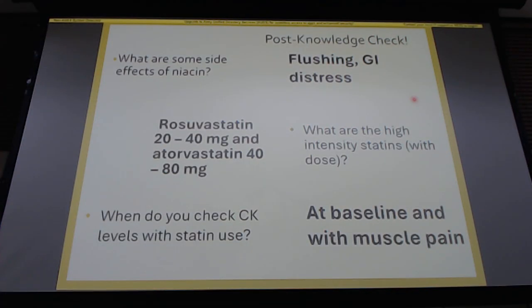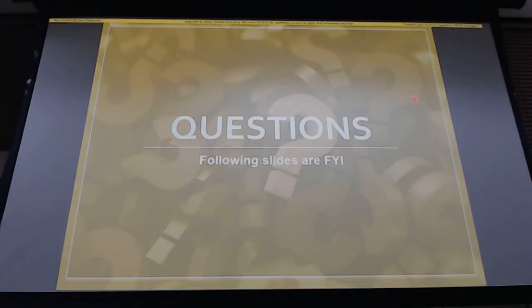Oh, there you go. Good job. Okay. Any other slides that are on there, those were just FYI slides that I pulled out of the lecture so that we didn't have to go over them. We will do 10 minutes now, and then we'll come back and we'll do pain series.